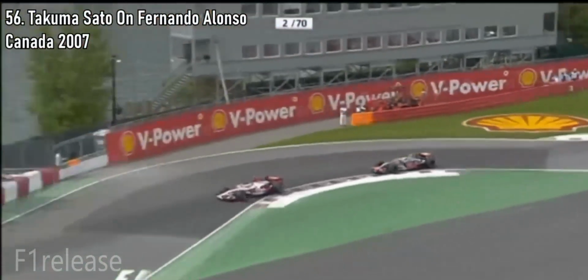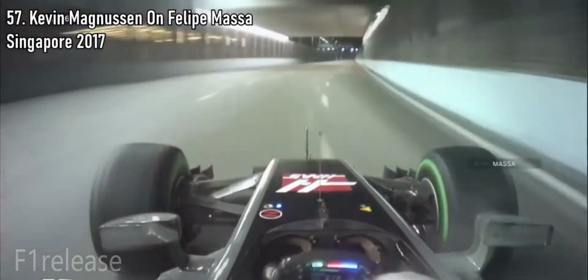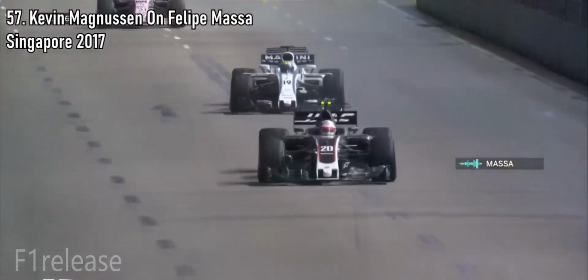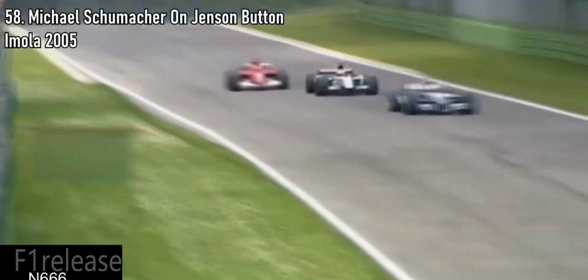He's a brave man though, and Alonso knows that he's got a championship to win here, and he lets him through. Sato goes through. Kevin Magnussen, who has got Felipe Massa in his sights underneath the bridge. Here we go, and they touch to Raffles Boulevard. That 11th place. Down the inside, Magnussen this time manages to squeeze past. Michael and Jensen out badly. What's happening down there? And Michael takes the position. It's really, really hampered Jensen.